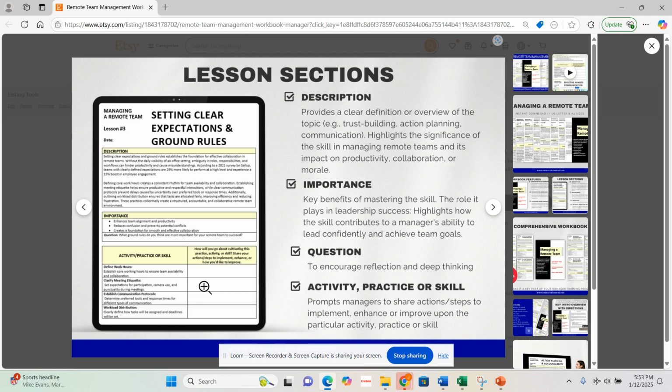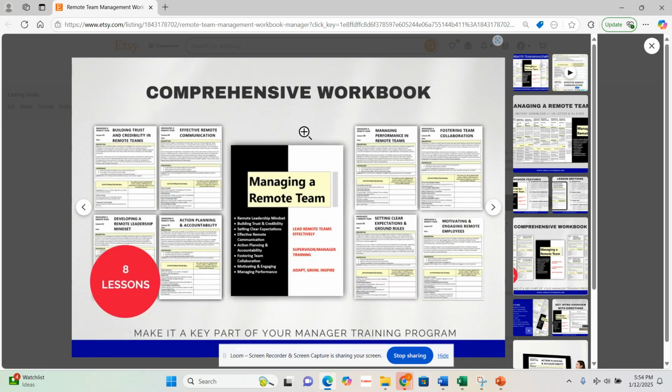So all these lesson sections, and there's 8 lessons, HR leaders should set up a class and each week go over these items and let the managers who manage remote teams interact. The best way to learn is to hear from your peers. What are the best practices they're doing? How are they defining work hours? How are they establishing communication protocols? How are they laying out workload distribution? Super cool there. As mentioned, 8 lessons, comprehensive workbook.